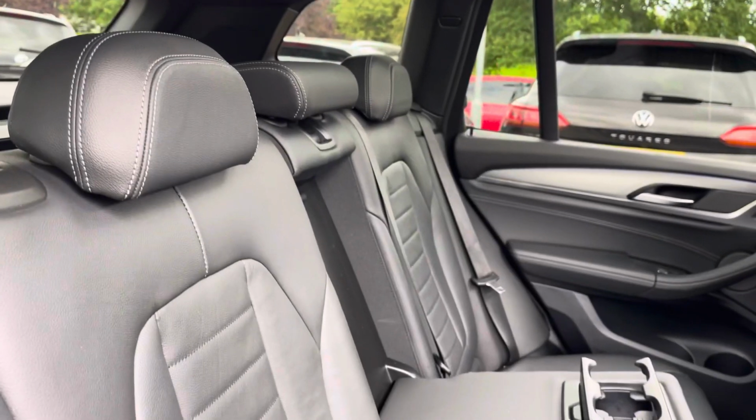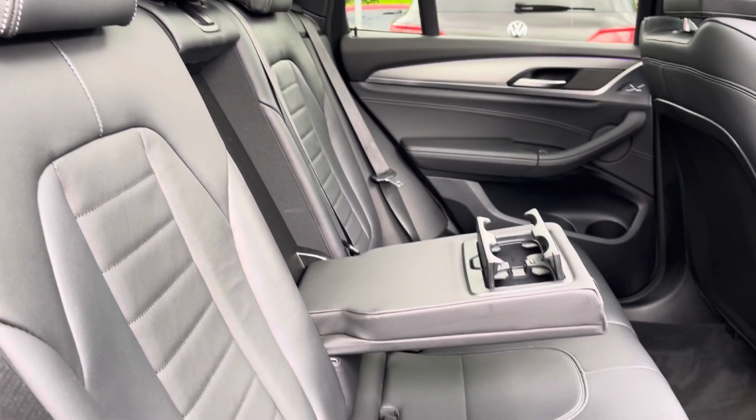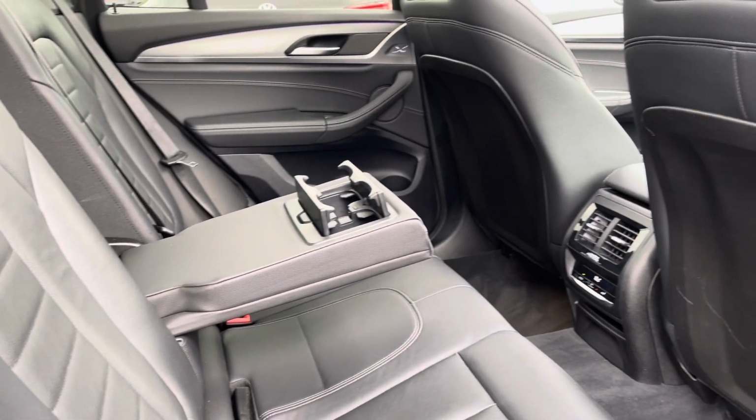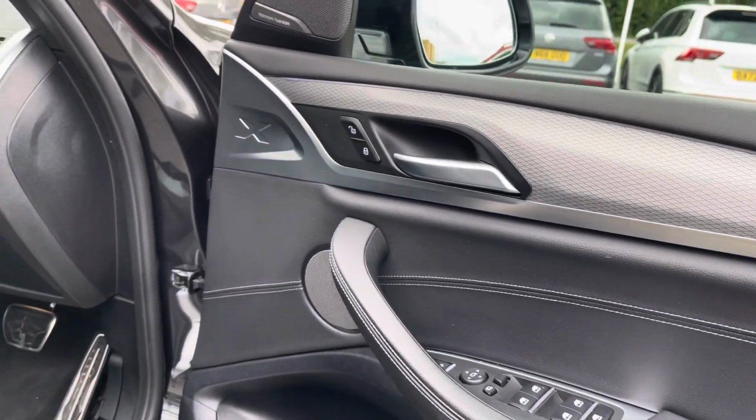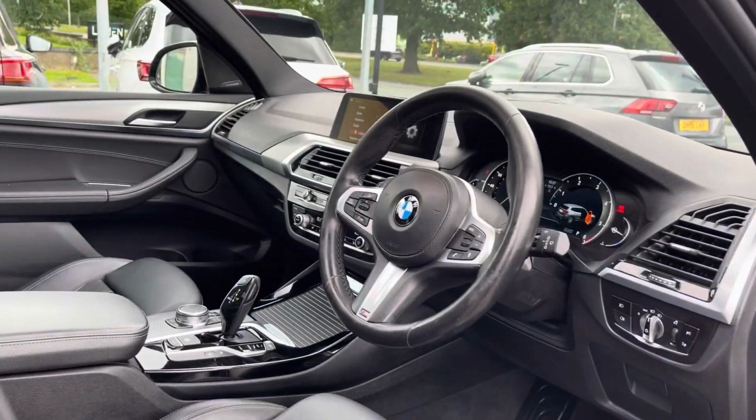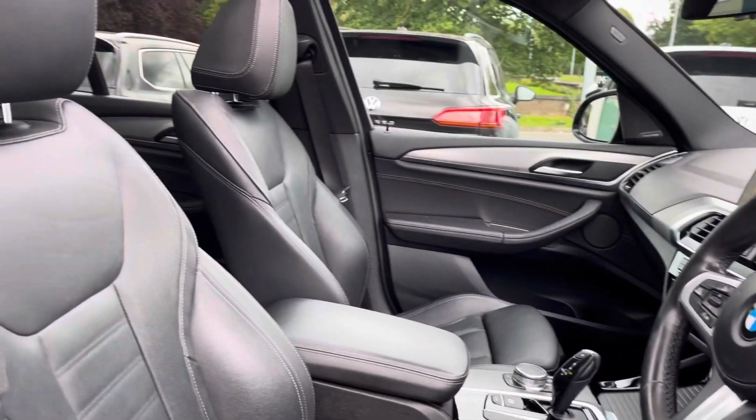Moving inside, you've got lovely full leather upholstery with a centre armrest and a couple of cup holders to keep your rear passengers comfortable. And at the front of the vehicle, you benefit from a leather-wrapped multifunction steering wheel, and also that centre armrest to keep you nice and comfortable on the road at all times.